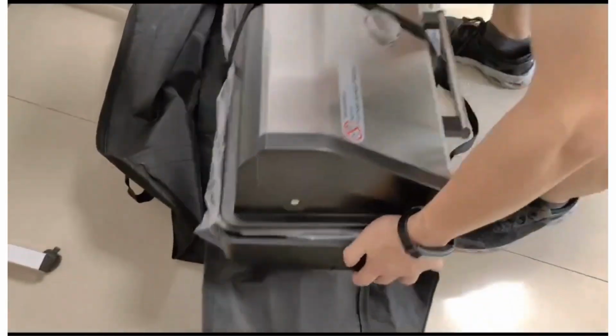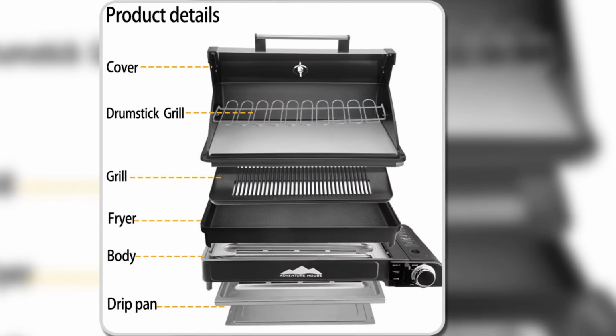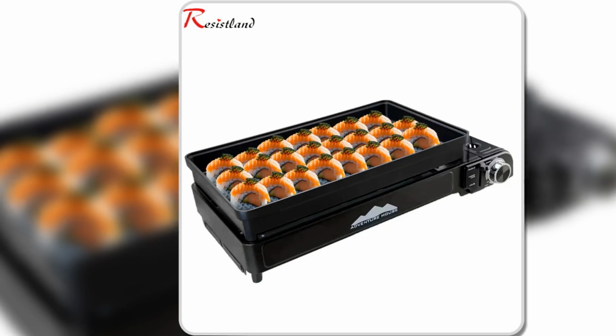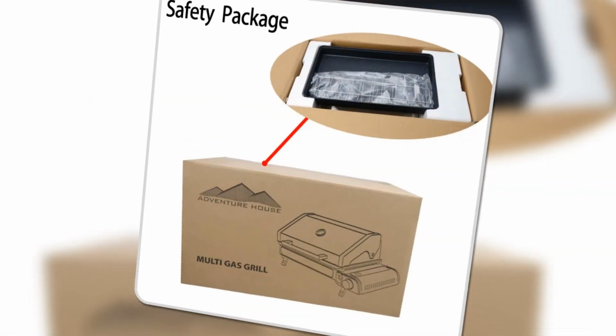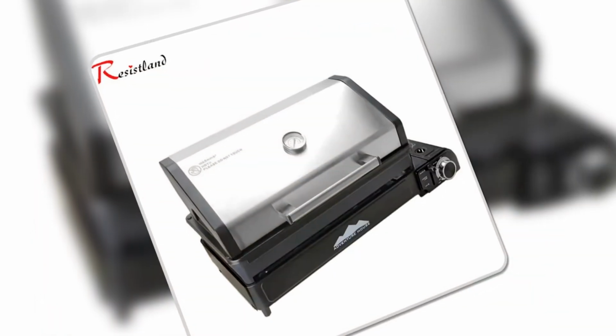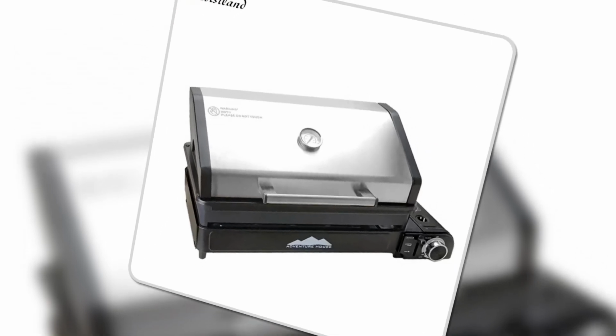Designed for safety, it features a gas leak prevention system and a pressure-sensing shutoff device. Its lightweight construction and included carry case make it easy to transport, while the removable drip tray simplifies cleanup. Whether you're at a campsite or in your backyard, the Resistland Camping Grill is the ultimate all-in-one cooking companion.